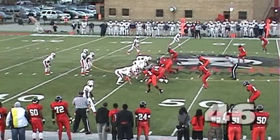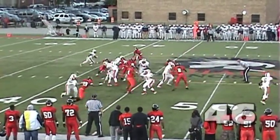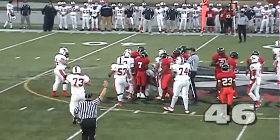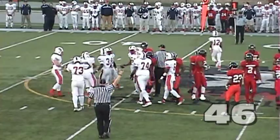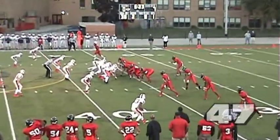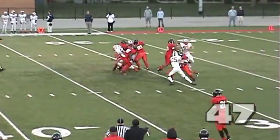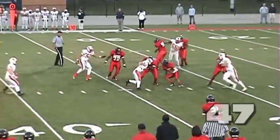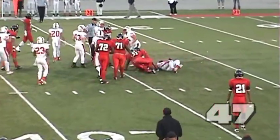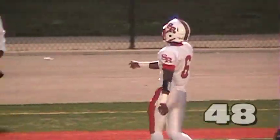Once again, Mister, a three receiver shotgun set. Barks out the signal. There's a snap. A little confusion. In trouble and down once again. Mister is dragged down by number 70, Demarko Hill. Demarko Hill, big Demarko, senior. Quarterback drops back, looking for room to run. Once again, runs into traffic. Loss of a yard or two.